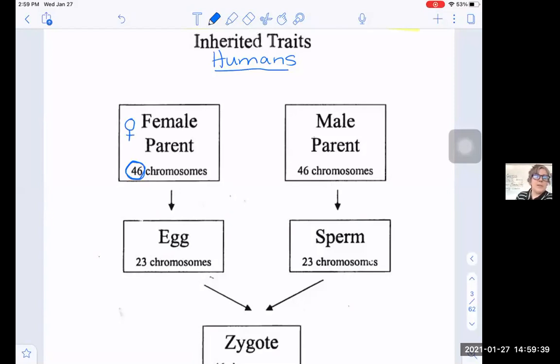You know how I remember a female sign is it looks like a mirror, and then the male sign is a circle with an arrow going up. And I think of them as like the hunters. Anyway, so when we're looking at our female and our male parents, in their body cells, they have 46 chromosomes. Okay, so we call these cells somatic cells. And I'll talk about what a somatic cell is here in just a moment. So these are the body cells.